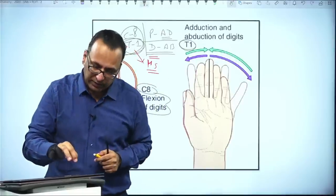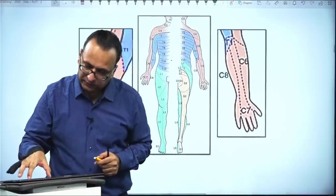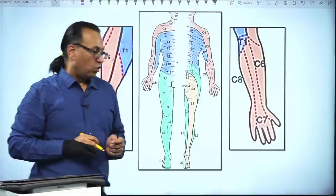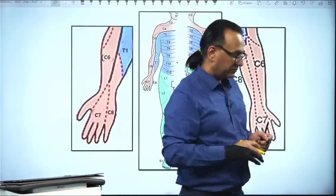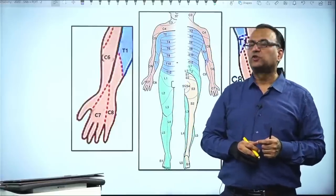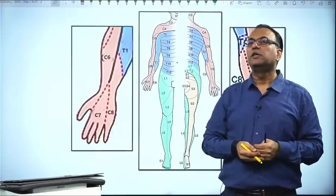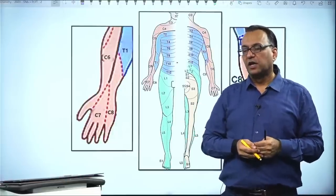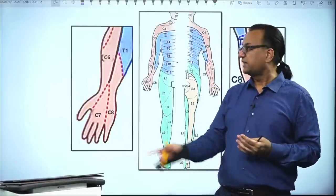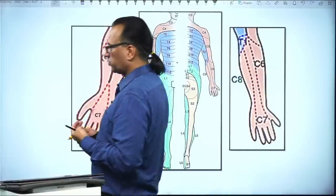That we will do. But at this moment, you proceed further and talk about the dermatome disturbance. What will be the sensory loss in Erb's palsy? What will be the sensory loss in Klumpke's palsy? Sensory loss in Erb's palsy will be the C5-6 dermatome. Yes, where is it? The sensory loss in Klumpke's palsy will be C8-T1. Yes, where is it? And this diagram we have taken from Harrison's Medicine, 21st edition.